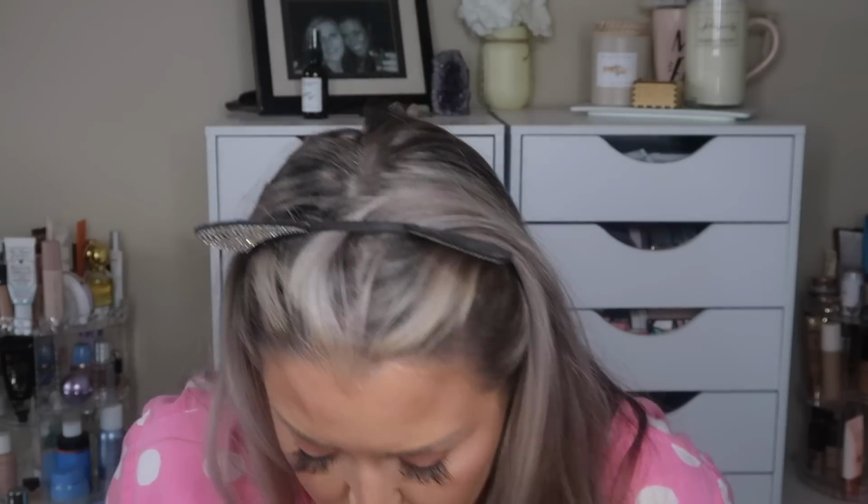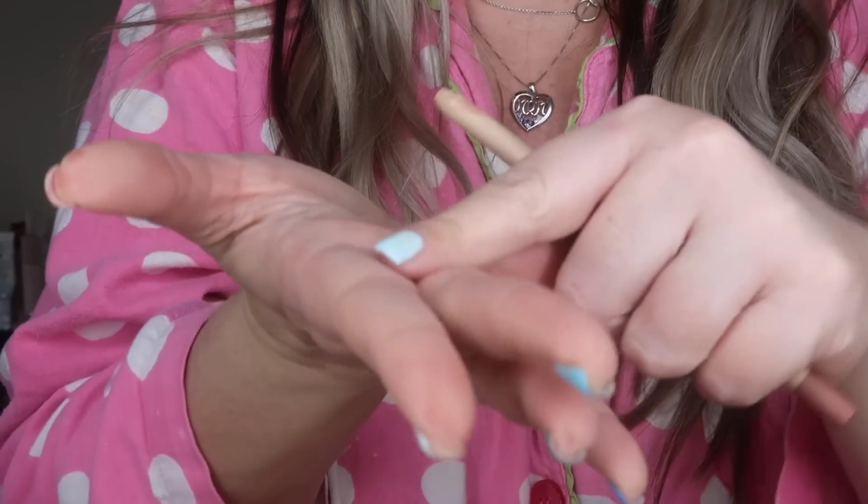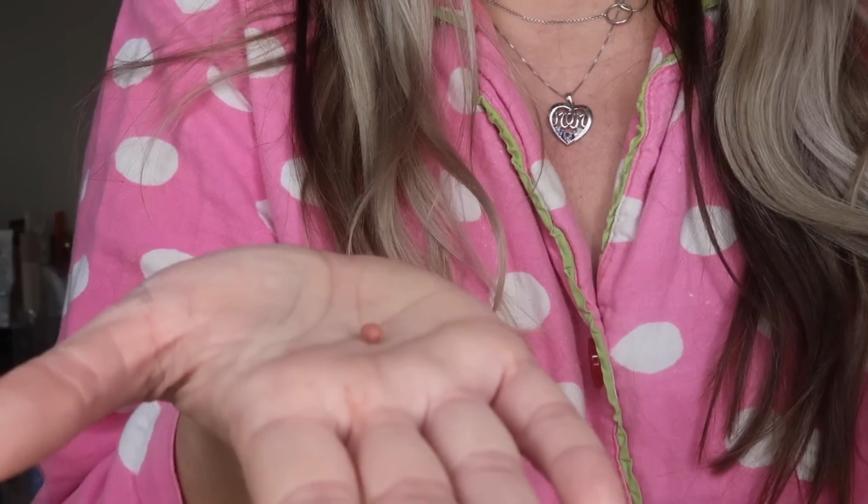I just broke it. Are you kidding me? Uh-oh. I'll be back. I gotta find it or else I'll smear it everywhere. Y'all see that? Like the whole flippin' chunk just came out. Alright, let me sharpen it. Not gonna sharpen it too high because I don't want to break it again.